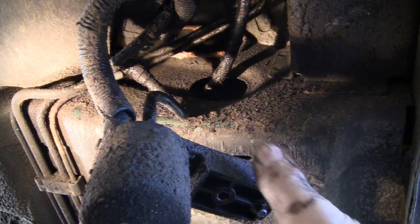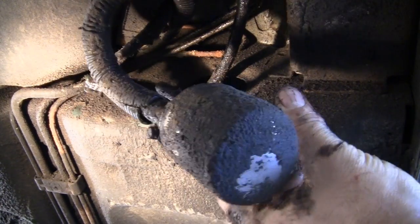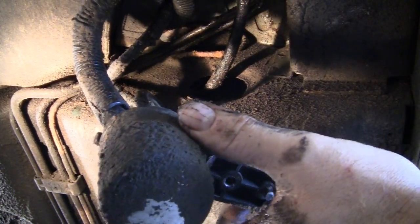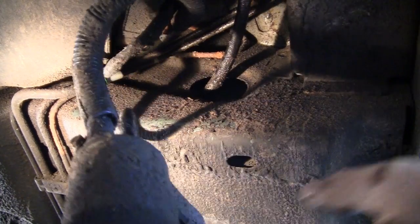God, I'm kind of afraid to touch my camera now. I got all this crap. This car is in really good shape for a 98 because it's been driven by an old lady before my friend got to it. Anyway, so we got the one line off.